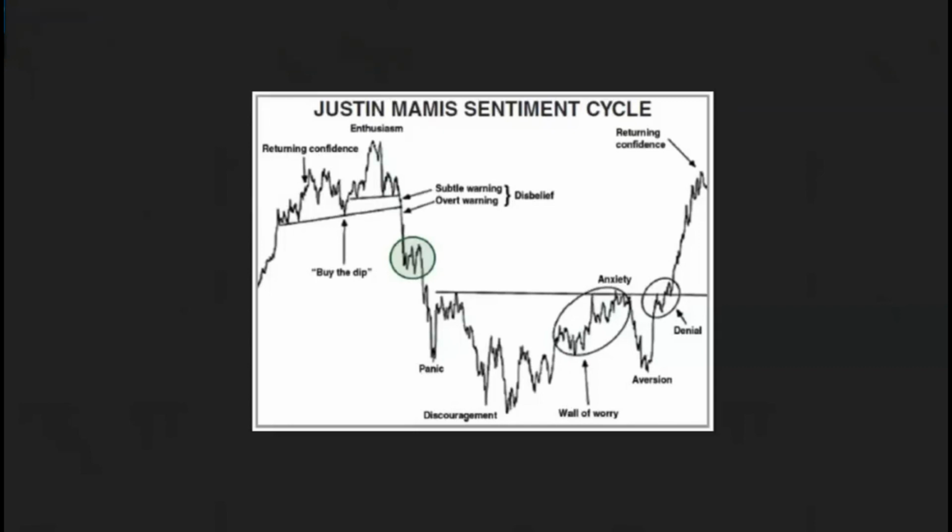You get some consolidation back up here at the breakout level because this is where all the volume is. And then once it gets through here, it just goes straight up. And the interesting thing about it is between here and here, usually the fundamentals don't change very much because here you are paying too much for the same fundamentals. Here you are paying way too little for the same fundamentals.